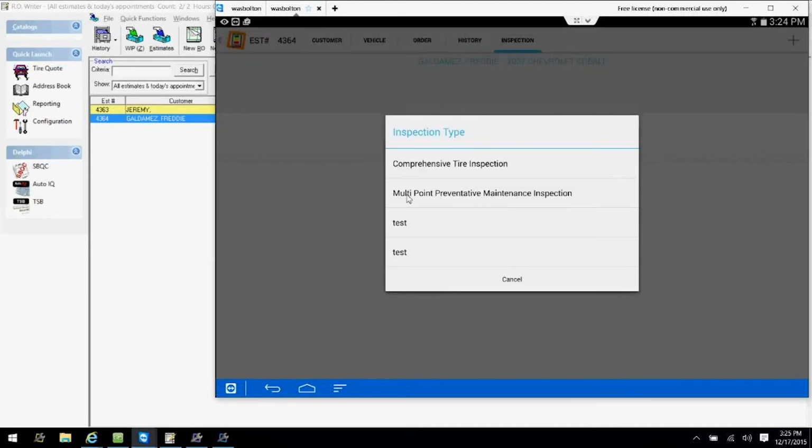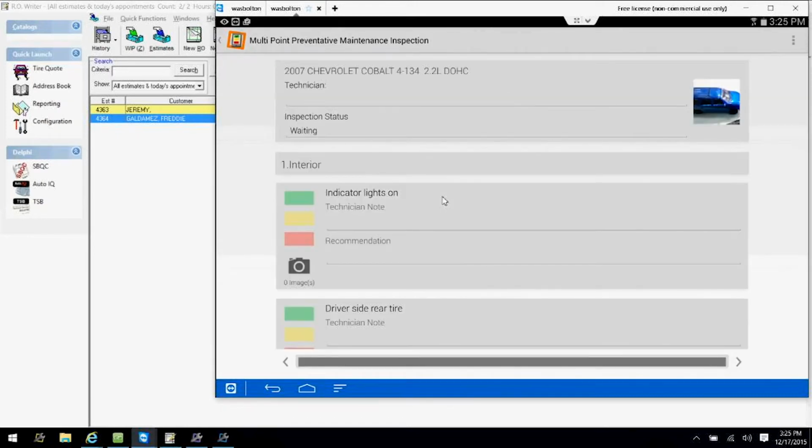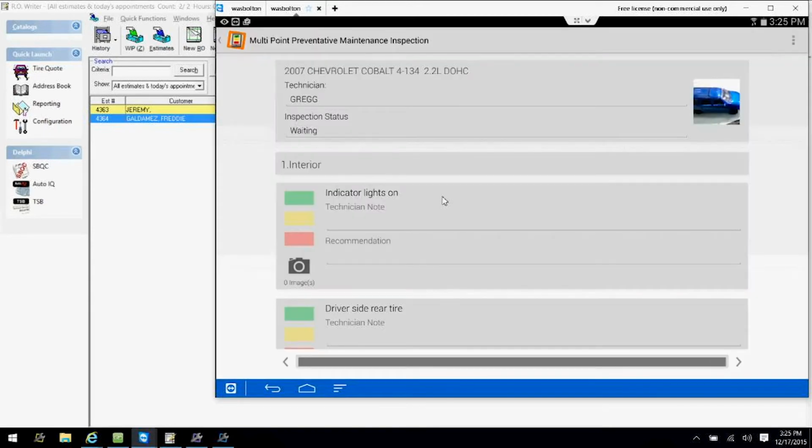So in here, I'm going to select my multi-point preventive maintenance inspection. Up here, if I didn't assign a technician name, I can drop in the technician's name on the inspection.